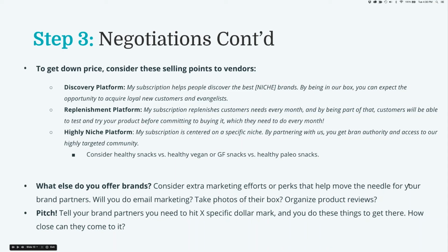On a second note, ask yourself, what else do you offer brands? Consider the extra efforts or perks that you might be doing that will move the needle with them. Do you feature them in emails? Do you take photos of their box? Do you organize product reviews? Think about the different things that you're doing that provide benefit to the brand, and then tell them that too.